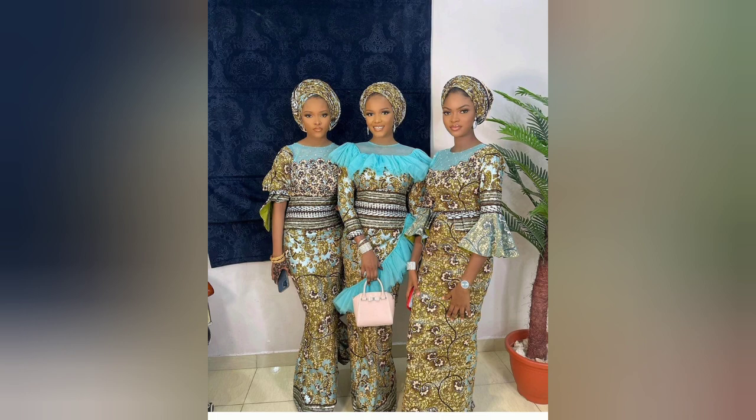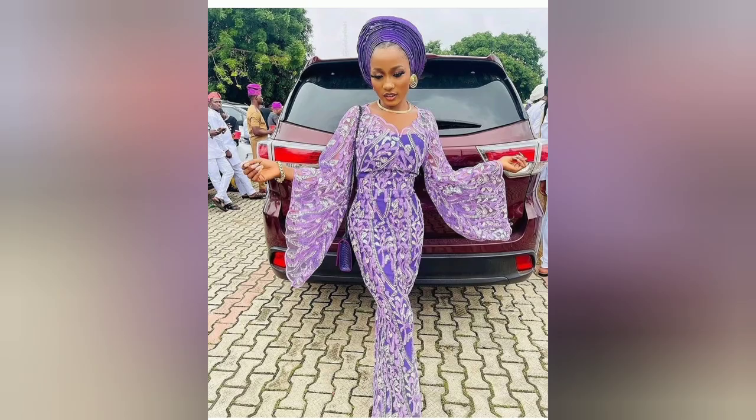Look at these three different Ankara gowns. Which of them is your favorite? Please share in the comment section.